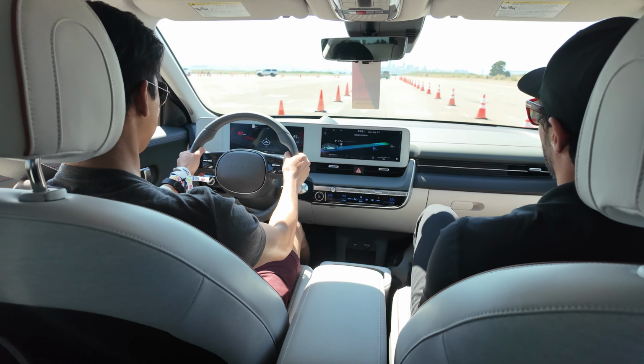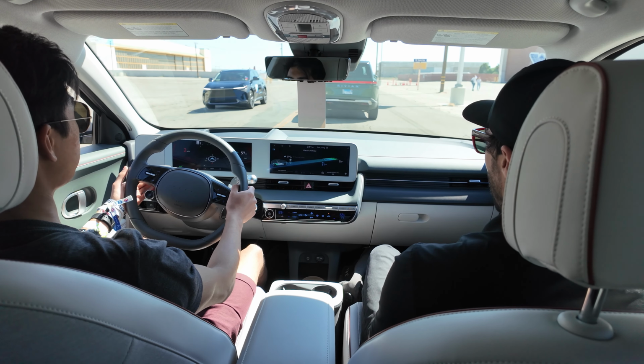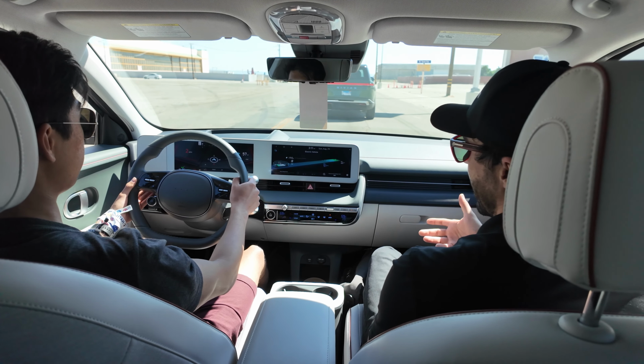Nice. And slow down. That region goes crazy though. You can really feel it. Nice. I just noticed it has a little heads up display on there too. Yes, and you can adjust how low, how high it goes. Oh, got you, okay. So anyway, if you're in the market for an EV, this car is very complete.